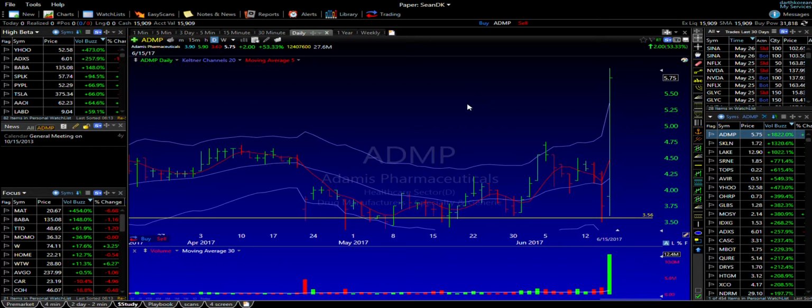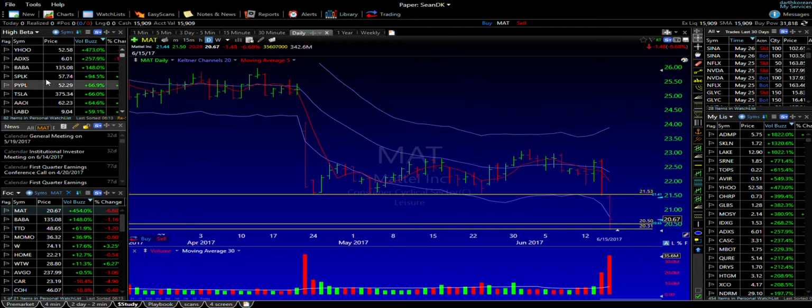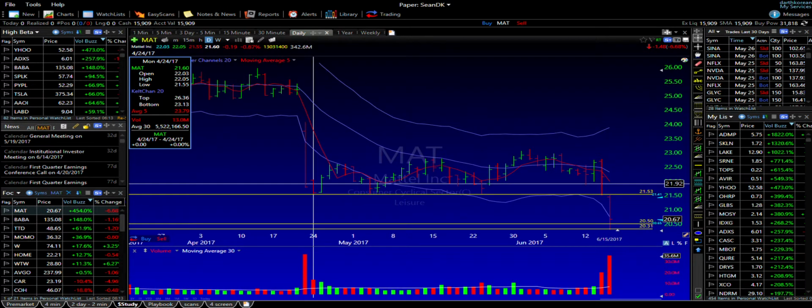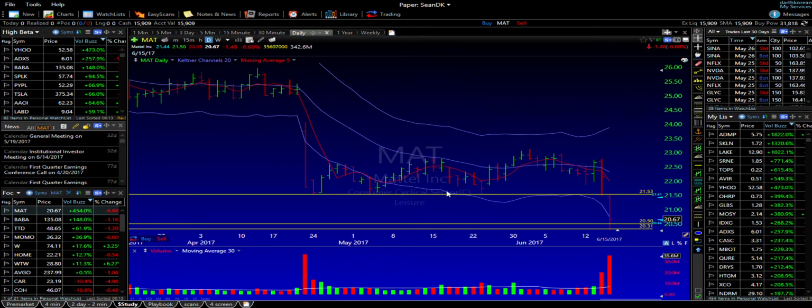So the first trade I took was MAT. MAT is consumer cyclical sector. Mattel makes toys. Definitely a long-term downtrend, lower highs, lower lows. We had an obvious level here at about 21.50, touched it 1, 2, 3, 4 times. So the trigger was getting below that level.